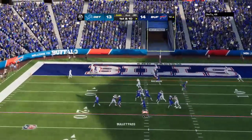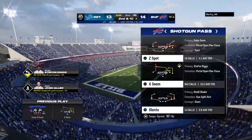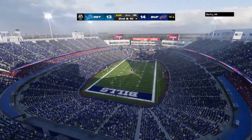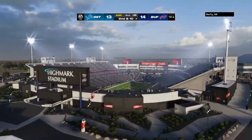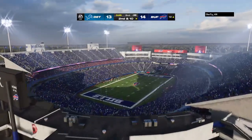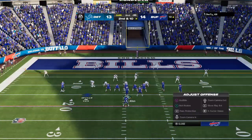Now Allen again. And that'll be off the mark, too far out in front, and it's incomplete. The coverage keyed in on him since that last completion his way. He earned a little more attention on that route, and that made it a lot tougher to get a clean throw his way. Now a second and 10.